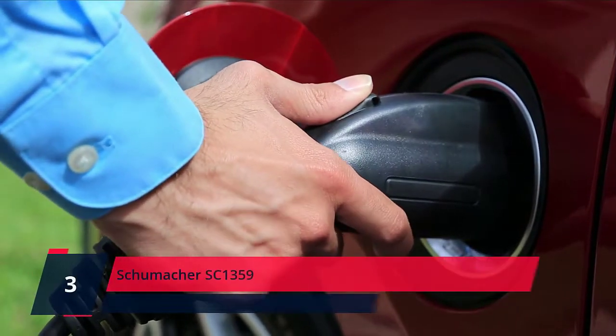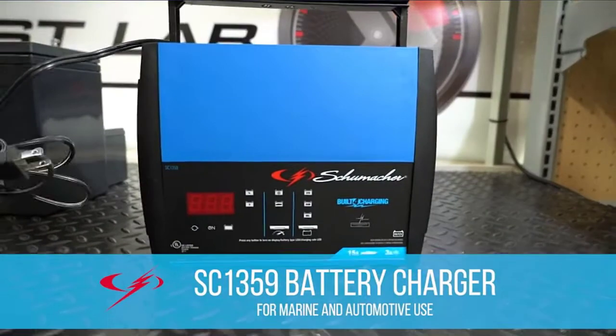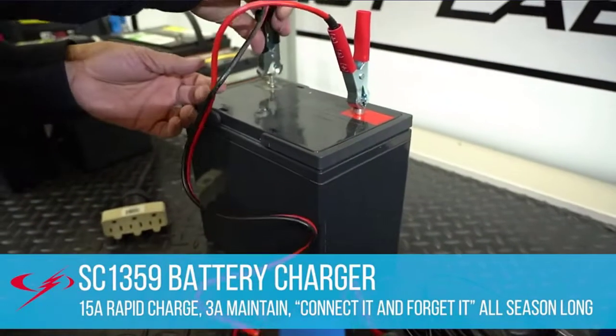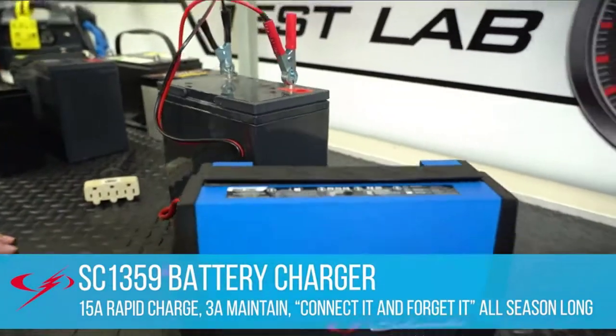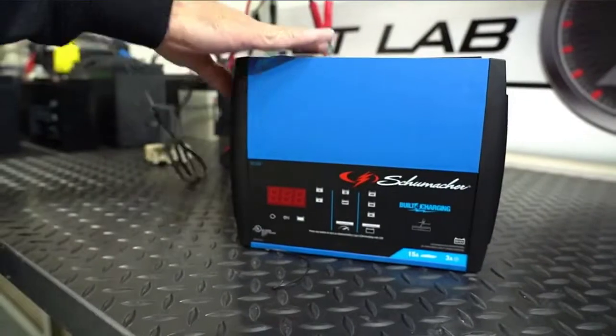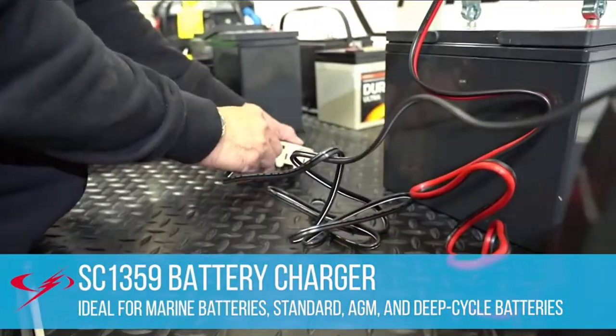Number 3. Schumacher SC1359. The Schumacher SC1359 battery charger and maintainer is a great option for car, truck, SUV, marine, and RV batteries. The microprocessor automatically adjusts the amperage rate with multi-stage charging to extend battery life.